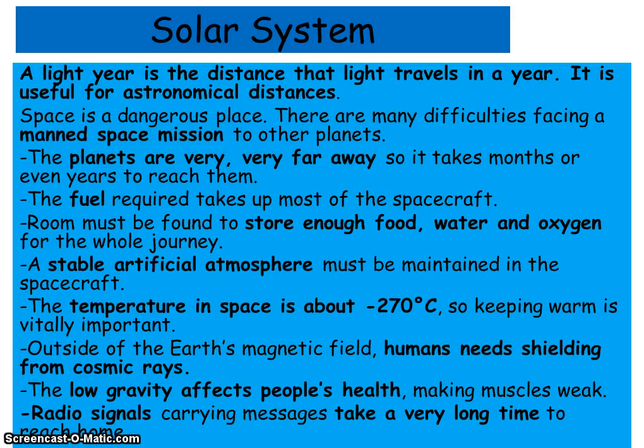So if we look at a solar system then, a light year, when you're looking at programs like Star Trek and Star Wars and whatever, that is the distance that light travels in a year. So you can imagine it's an absolutely massive distance. So space is a dangerous place. There's many difficulties facing a manned space mission to other planets. Apart from the fact that the planets are very, very far away, you need to think about the fuel to get the rocket to take off. You need to have room on the rocket to store enough food, water and oxygen for the whole journey. It's not like you can just run out and go to the shop, because if you run out, you run out. A lot of systems on space rockets look at actually recycling the water.